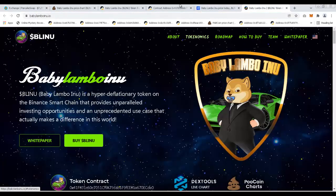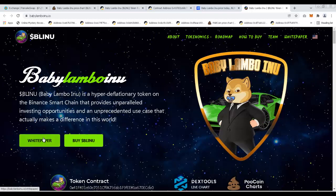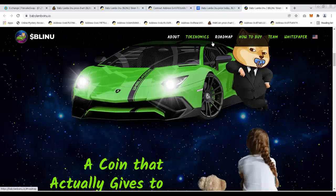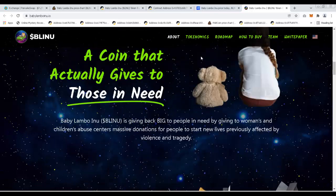Here's the official website. The website looks cool to me, in my opinion. There's a buy button here. White paper is showing up, and how to buy, the team members, roadmap, tokenomics. So let's scroll down. There's hype in this project.